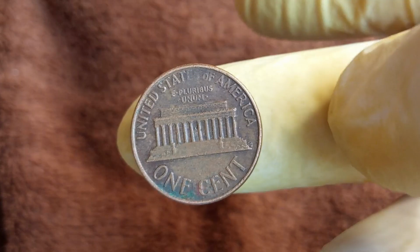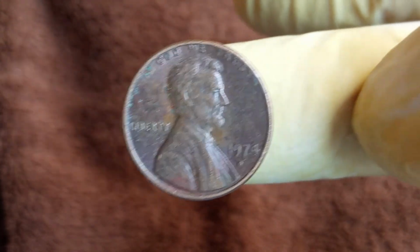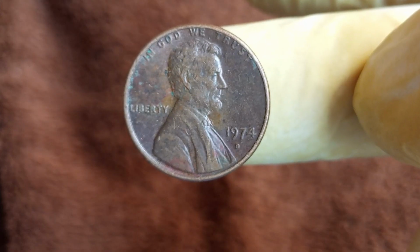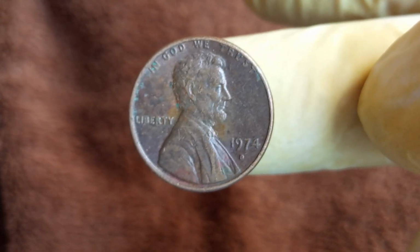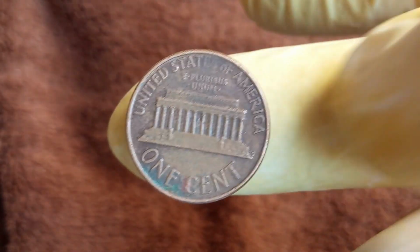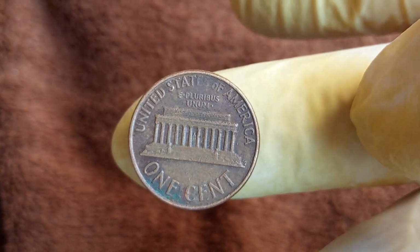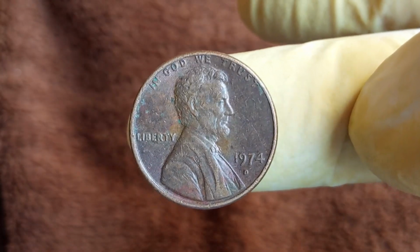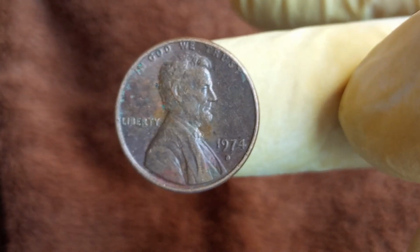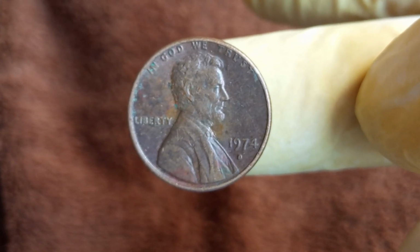Part 5, errors and varieties. Error coins are where things get really exciting. Collectors love the 1974 D Lincoln penny because of its many possible minting errors. You might find off-center strikes, double die obverse errors, die cracks or cuts, wrong planchet strikes. A genuine double die 1974 D penny can sell for hundreds or even thousands of dollars, depending on the sharpness of the doubling and condition. If you have an unusual-looking penny from 1974, it might be time to have it checked.